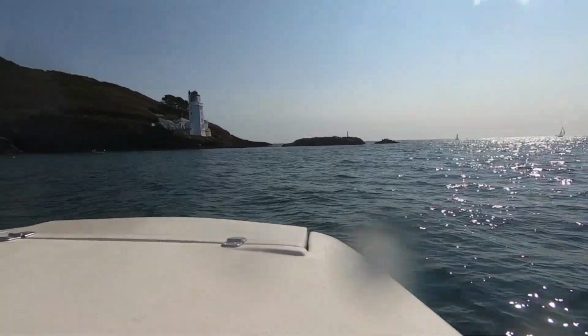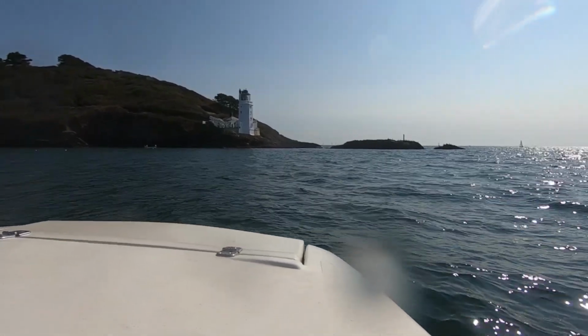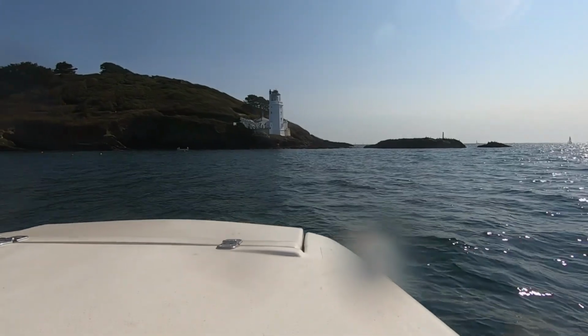Get some nice mackerel there, rather nice. Again, just getting a feel of the boat and building my confidence with it.